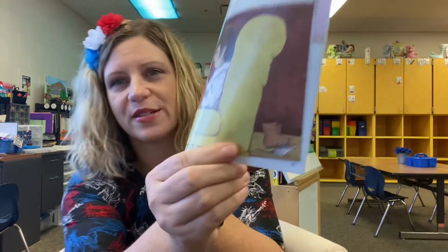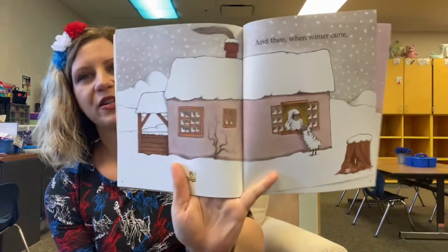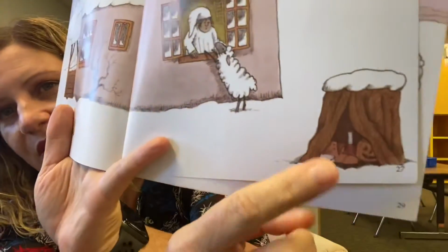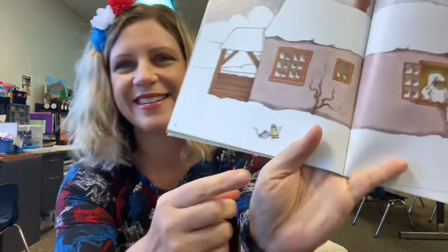He needs glasses to do that. There's a lot of really fun things in the illustrations. Like right there, there's a mouse carrying a shoe away. And then winter came. Here's another cute little thing. He likes to put little surprises that don't really have a lot to do with the story in it.